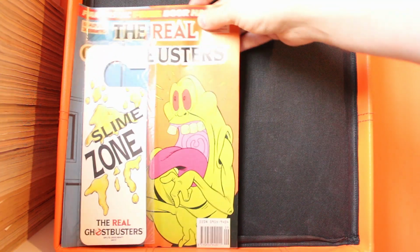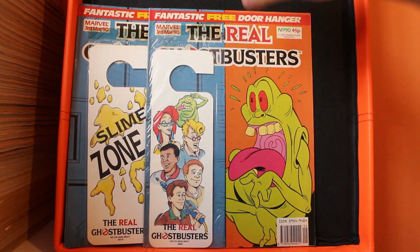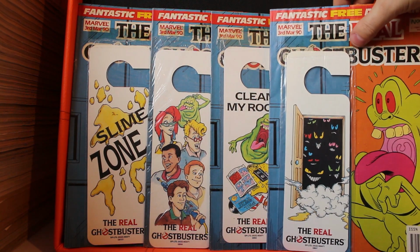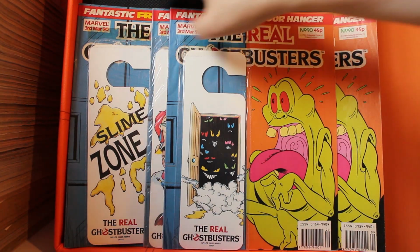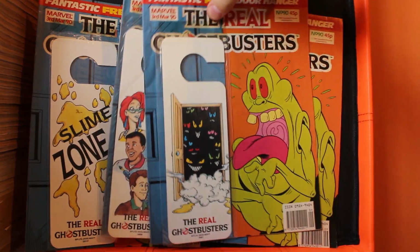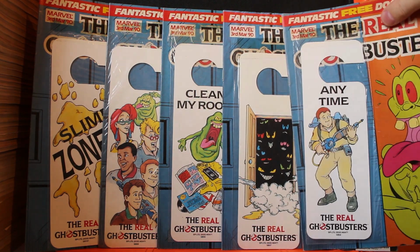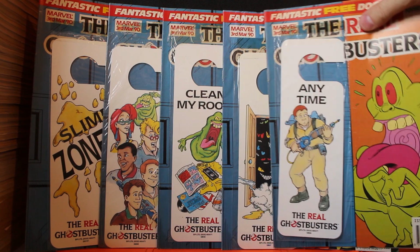Number 90. Right, 90 is very interesting. 90 is one of my favourites, and I'll show you why. Issue 90 came with a door hanger. These are surprisingly difficult to come by for some reason. I guess this was a gift that people like to take off. So there's one. There's another variant there. Another variant there. And another sort of variant there. I can't really display them all at once. So I can fold that out a bit. It'd be nice if you could see them all at the same time. That one there. And then that. Can't really. That's those.